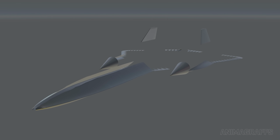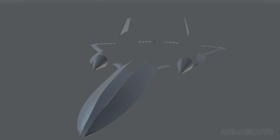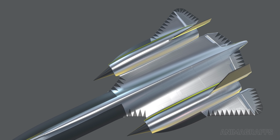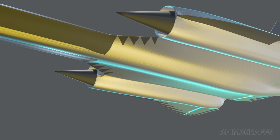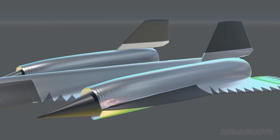The Blackbird also featured an early radar-absorbing composite material called "plastic," though not what we think of as plastic. Composite wedges alternate with titanium along the outer rim in a zigzag pattern to allow for expansion. This so-called plastic also covers the inlet cones and rudders.